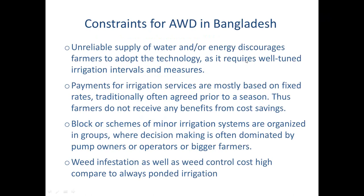From this pilot initiative in Bangladesh, we have found some challenges. Since alternate wetting and drying needs some micro management and smart management, farmers are reluctant to get water at the required time. Whether there will be a water supply or electricity to irrigate water in the field.